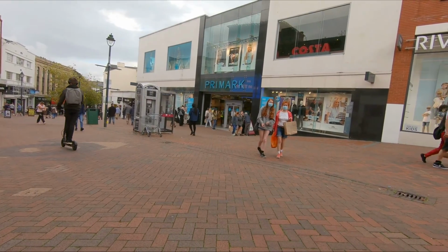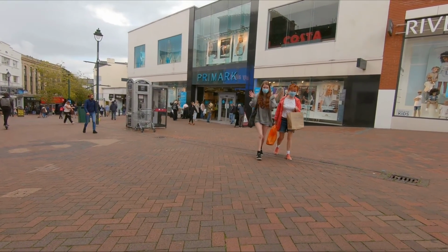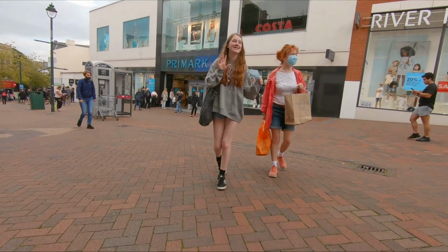These scooters are a pain. Here they are. Hello. So that's it. Another day and the holiday is all over. Like a flash. 2 weeks gone in Bournemouth. Can't believe it. Maybe come back next year.